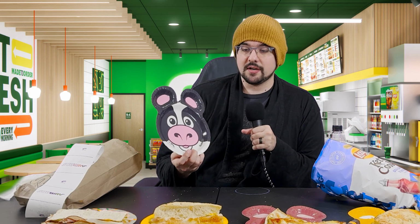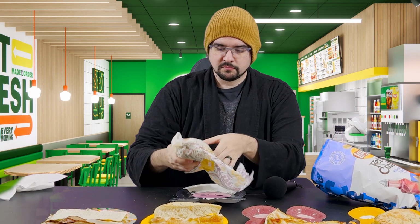All right, one more sandwich. Hopefully we've saved the best for last. It is going to be Cosmo the cow. We're back to the dipper little ears instead of the dipper little feet. So yeah, we're gonna see what the last sandwich is like. Hopefully it is really good.